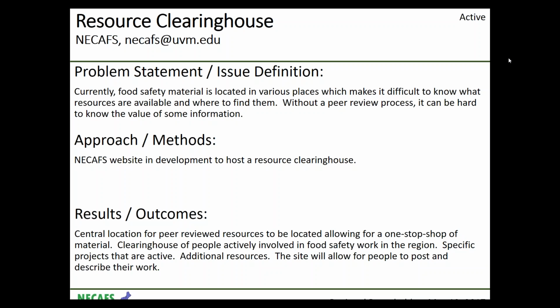So if someone's looking for collaborative partners, they can go there and see what areas of expertise they work in, and projects that they're currently working on. It's an opportunity to build collaboration across the region, so that projects are more widespread and collaborative. And this will also be a place where people could go to find out information about the rule. It's not just going to be a place for articles necessarily, but rather the whole suite of food safety tools and resources that could be posted there.